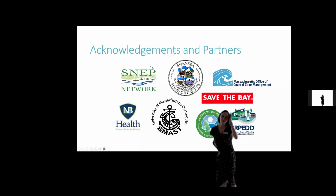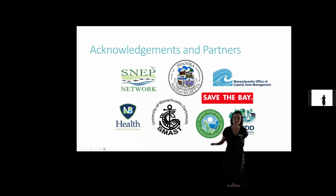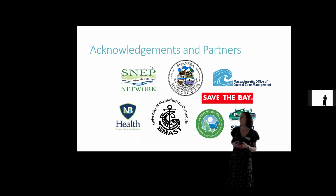Okay, so before we get started, an acknowledgement to everyone that's in this room. I want to acknowledge some of our partners and funders for this work. The work is primarily funded through the state's Office of Coastal Zone Management, or CZM. We also received funding support from the SNEP network. SNEP is the Southeast New England Program Network.